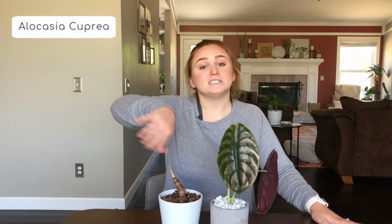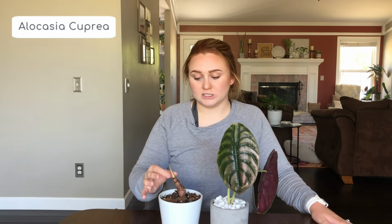And even though this doesn't look like it, this is also an Alocasia Cuprea. And here's what happened. This Cuprea is from Greenspaces.id, an Indonesian plant seller that, if you look them up, there are unboxing videos from them all over YouTube.